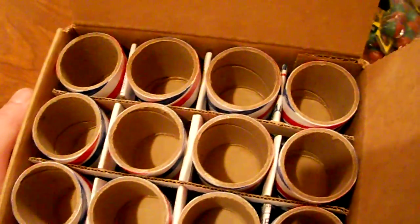You can see they look just like what your typical consumer stuff looks like. You got the little cardboard plugs in there and whatnot. And this is basically a jumbo Thunder King. So it's got 12 shots and then a 4-shot finale at the end, basically. Nice long fuse so I can get the hell back. And I got another one of them I'm making.